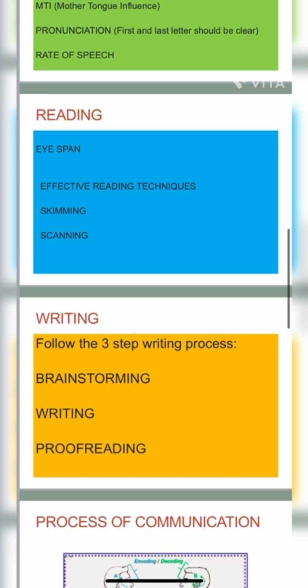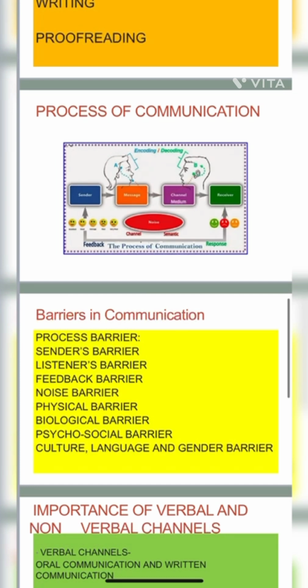Are the structures of sentences correct? This is one thing that we have to see. Are our spellings correct? So spellings, structure of sentences, and also whether those particular lines are adhering to our main topic. Are they doing justice to our main topic is a part that we need to pay attention to while doing proofreading. Now over here in this next slide, we see the process of communication.